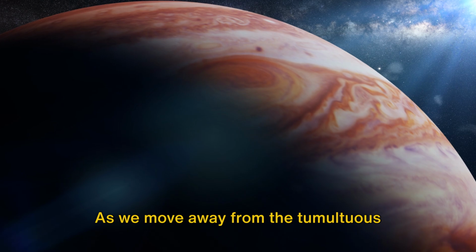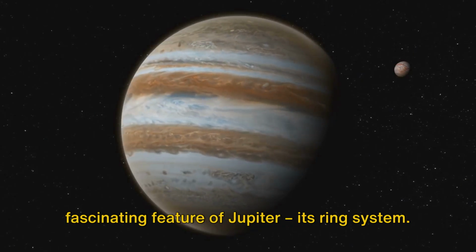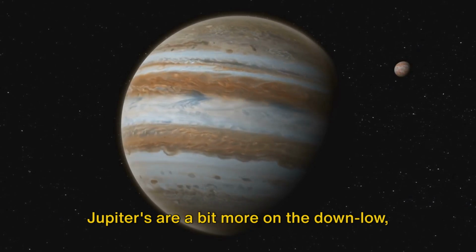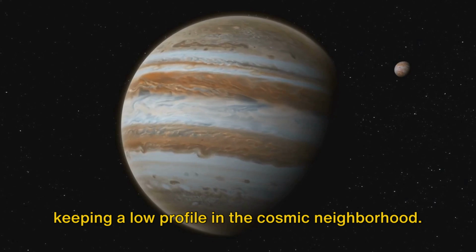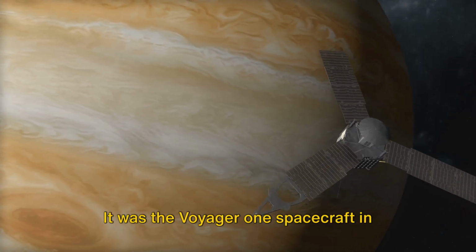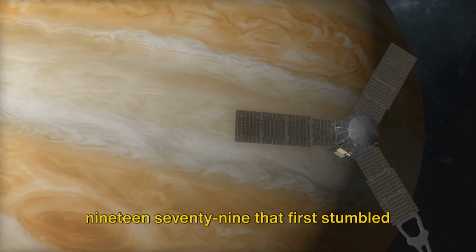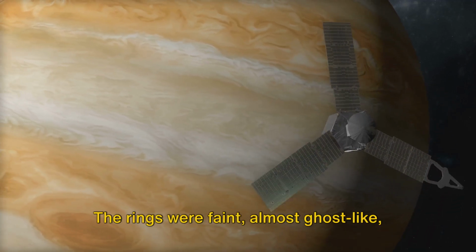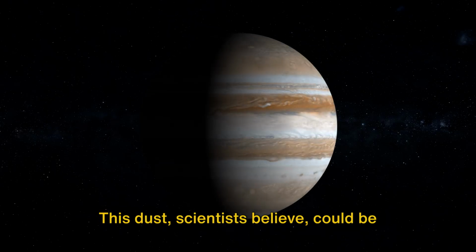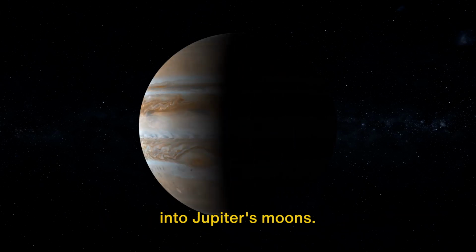As we move away from the tumultuous storm, we find ourselves drawn to another fascinating feature of Jupiter, its ring system. Unlike Saturn's flamboyant rings, Jupiter's are a bit more on the down low, keeping a low profile in the cosmic neighborhood. The discovery of this ring system came as quite a surprise. It was the Voyager 1 spacecraft in 1979 that first stumbled upon these elusive halos. The rings were faint, almost ghost-like, and composed mostly of tiny dust particles. This dust, scientists believe, could be the remnants of meteoroids that crashed into Jupiter's moons.